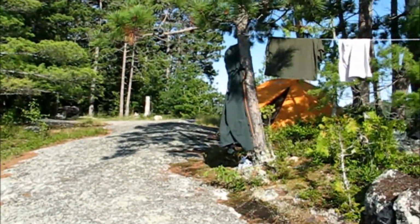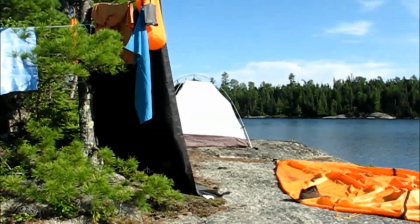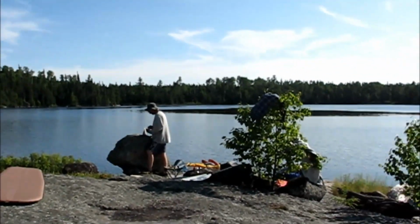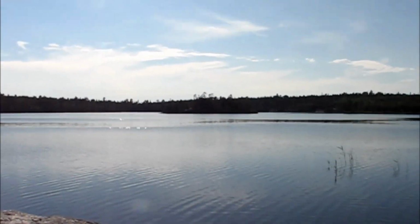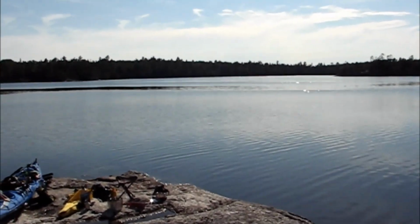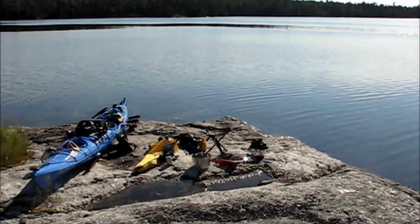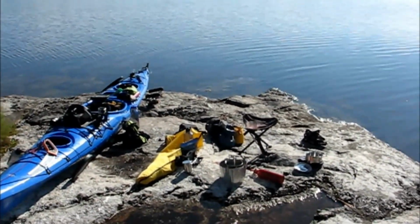Okay, we found a campsite on a little island on Fern Lake. A nice rock outcrop. It's a smoking evening, no wind, hot. Just getting some dinner ready. Freeze dried again. Pasta Primavera.